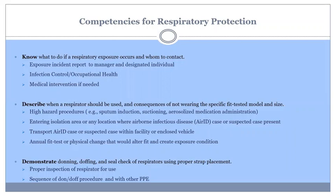The next competency, number 6, is demonstrating donning, doffing, and seal check of respirators using proper strap placement. Important here is that people who are using respirators need to know how to properly put it on, take it off, and that they know how to do a seal check once the respirator is on the face. And a lot of people don't do that. So it's important to know how to do that seal check every time you put that respirator on, so that it's actually working for you. You've got to inspect the respirator for use, that it's not been damaged.